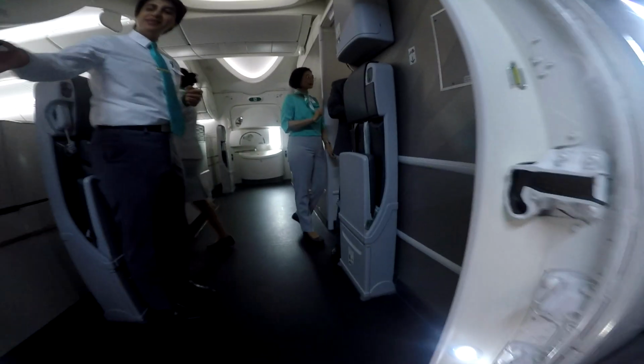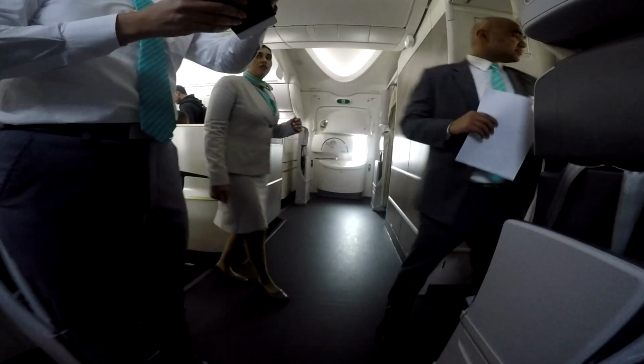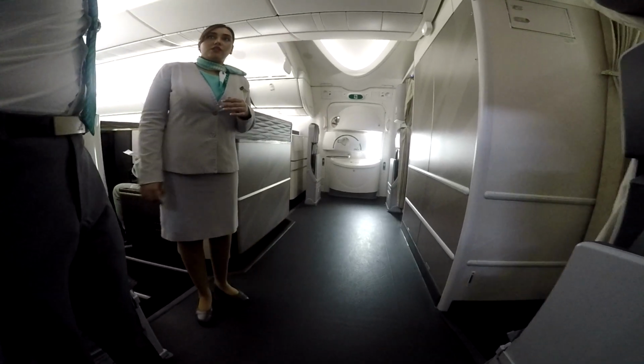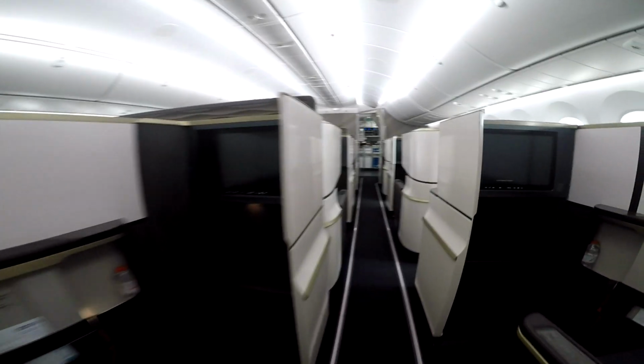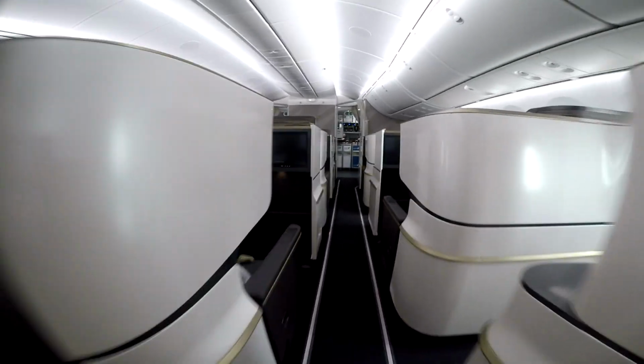Hello, how are you? My seat today is 2K. It is a window seat. That has direct aisle access. They are quite beautiful suites, and I love the understated colours in the cabin.